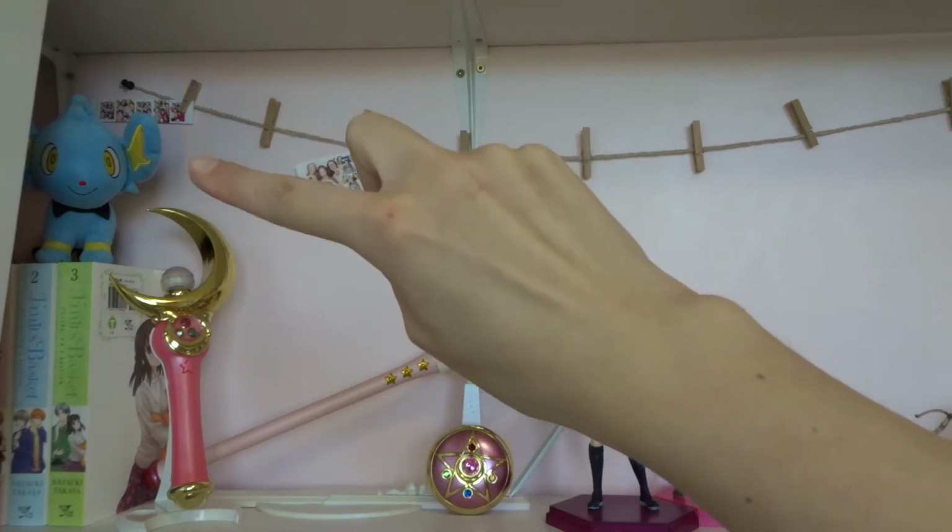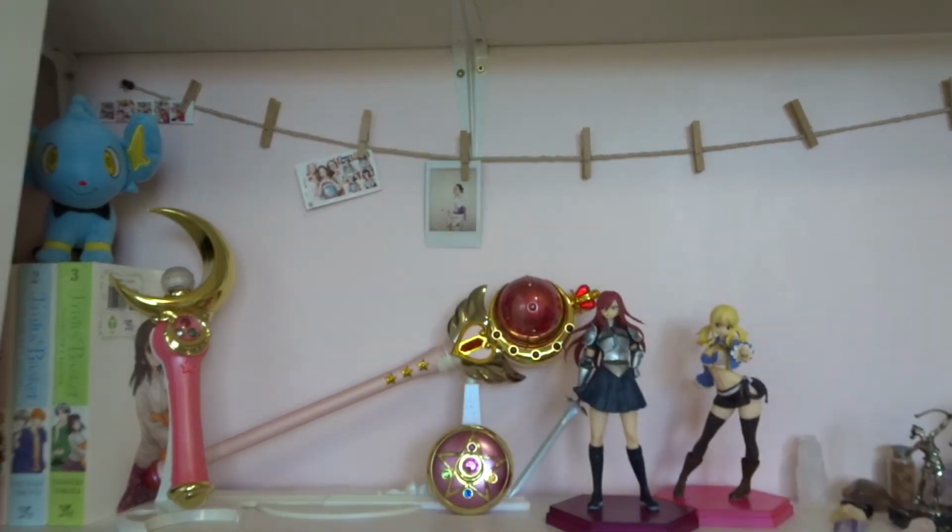Then I've got my Shinx plushie up here. Shinx is my favorite Pokemon, and I've had that plush since I was like 6 or 7, so he's very near and dear to my heart.